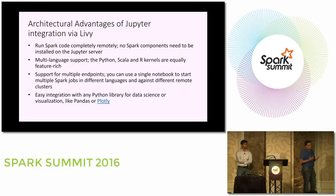So why Livy? Why did we select this architecture? This gives a decoupling between Jupyter and Spark. It allows us to run the Spark code completely remotely, and we don't need Spark components to be installed with Jupyter. That way, we can move Jupyter away from the Spark cluster. It has all the rich functionality of multi-language support: Python, Scala, and R kernels. Also, having this decoupling allows multiple endpoints, so you can have a single notebook running multiple languages, connecting to a single cluster or to different remote clusters. Besides, we have rich integration with Python libraries for data science and visualization. So even though we have decoupled them, all the rich functionality is still maintained.